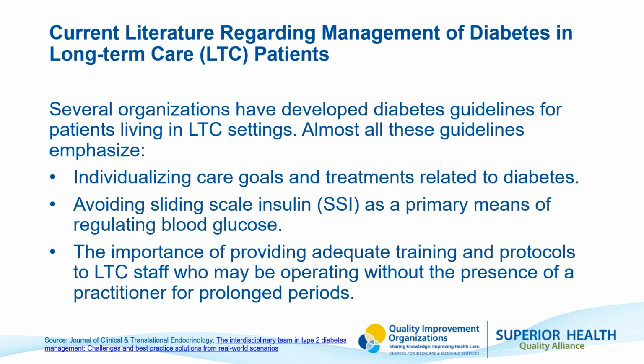This has been a 40-year effort to gather data and change the guidelines. The takeaway is that while sliding scale insulin is still used, it's not ideal for patients as it can harm them. And the best way to change this practice is to educate our nurses and other long-term care staff.